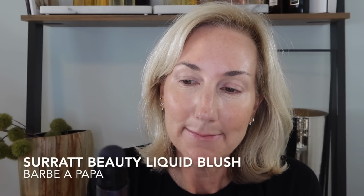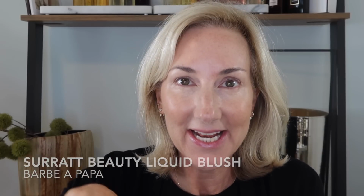And while I was ordering the Surratt concealer, I ended up picking up another one of the liquid blushes. These are so pretty. I already have one of these that I really love, but I wanted to pick up the Barbie pink color because I'm all about Barbie still, and all about pink, as you know. This shade is the Barbie Papa, and I have that shade in the powder formula, and I always call that the marshmallow pink color. So I went ahead and got the liquid version because these are so beautiful. They're a little bit dewy on the cheeks and they are just gorgeous.